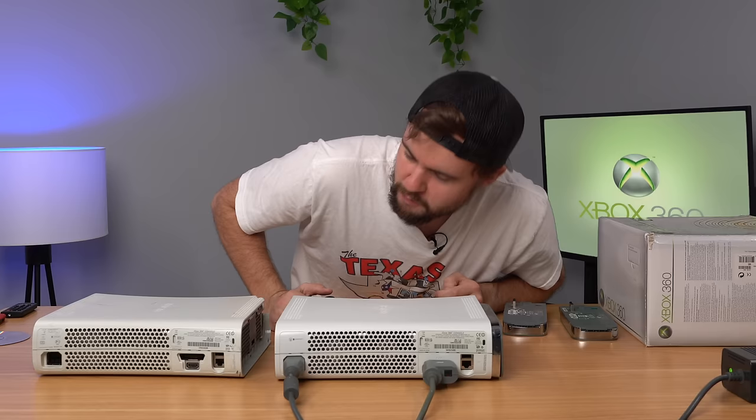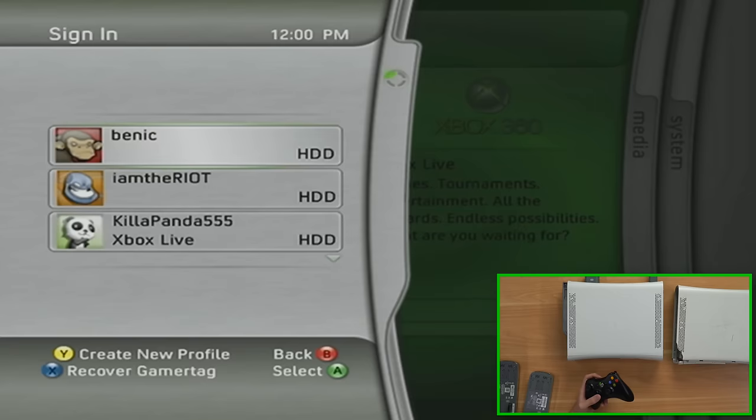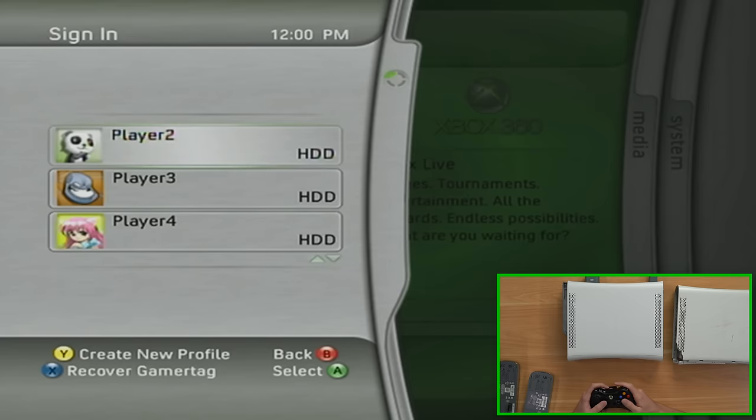All right, so it's booting up, and this is the first hard drive that isn't making weird noises. We got two bad hard drives in a row, and this one, yeah, it's working straight up on the Blaze dashboard. We got this old hard drive. We got 10 profiles on here. Again, this is just an untested one. Actually, I've seen this one before. I pulled this hard drive off of another console from, I think, a video a couple weeks ago. We got Wingnut 1419, Killapanda, and I Am the Riot.